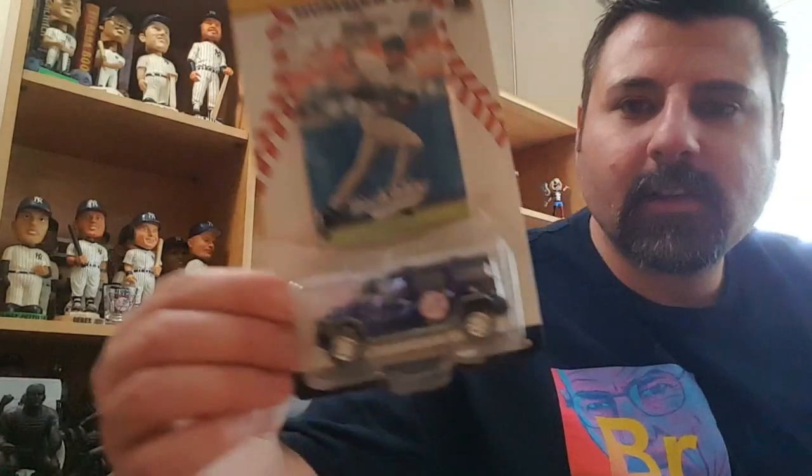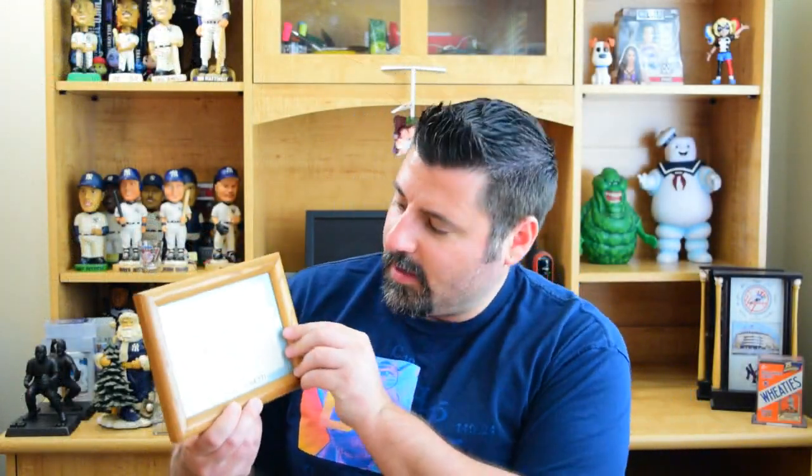Next up in here we have, this is pretty nice. It's a little Fleer New York Yankees Jeep with a Fleer Ultra card of Derek Jeter, Yankees shortstop. That's cool. Next up, there's a signature here in another frame. Heroes in Pinstripes, New York Yankee logo, and it's signed by Frank Crosetti. I'm a Yankee fan, but I'm not too familiar with who that is, and there's a date on the back of it saying 1989.